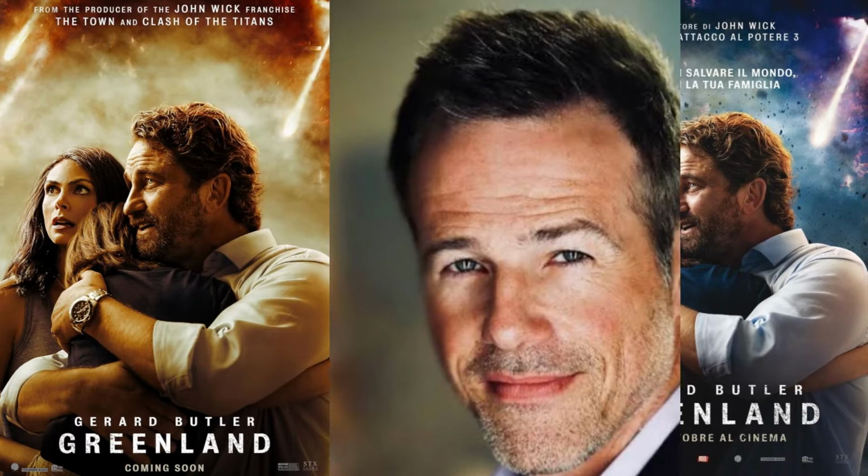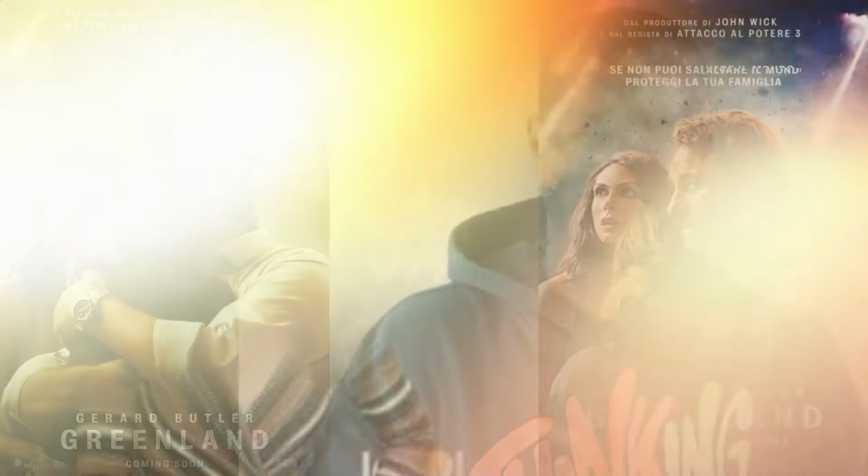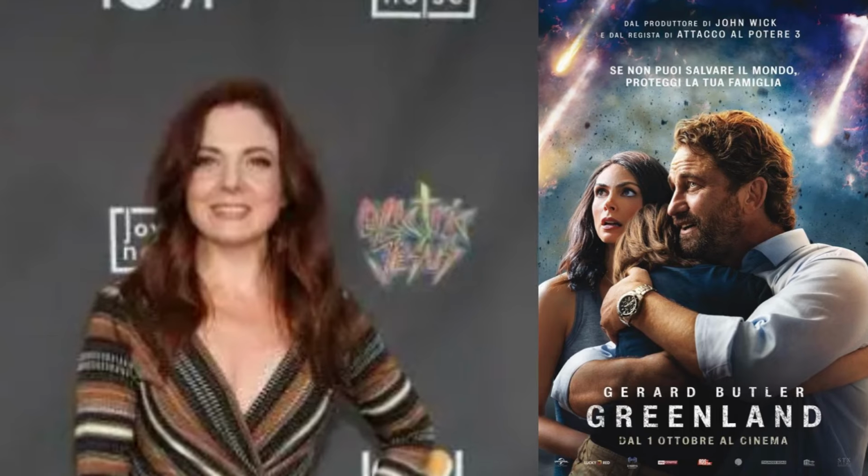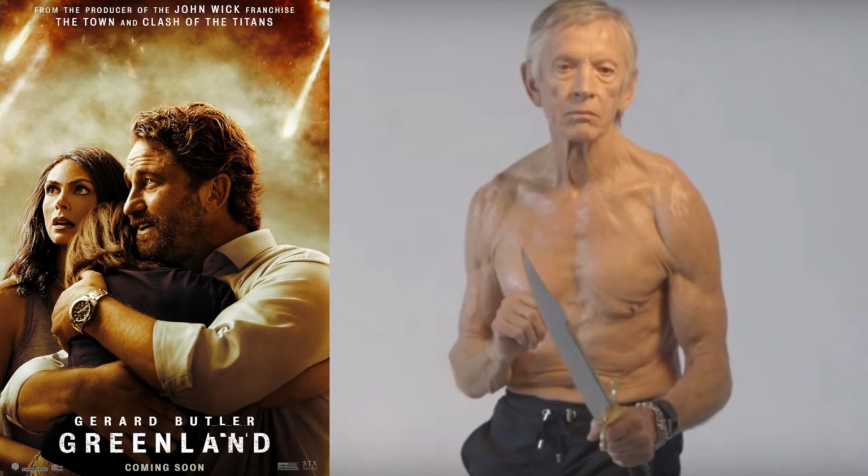Action and suspense are handled with a clever sense of pacing and realism. Instead of overwhelming the audience with constant high-octane sequences, Greenland knows when to dial up the intensity and when to slow down to let tension simmer. There are heart-pounding moments, like desperate rushes through traffic jams, tense standoffs, and close encounters with disaster, that feel immediate and visceral. But these are balanced with quieter, more reflective scenes where the characters process what's happening, plan their next moves, or wrestle with fear and hope.